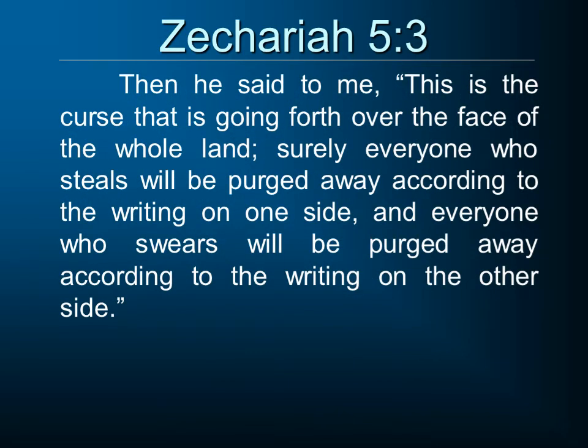Verse 3, then he said to me, this is the curse. This is what the scroll represents. It is the curse that is going forth over the face of the whole land. Surely everyone who steals will be purged away according to the writing on one side, that is, on one side of the scroll, and everyone who swears will be purged away according to the writing on the other side. So you have the sense that there is writing on both sides of the scroll.